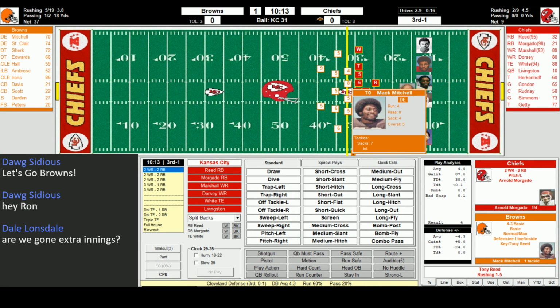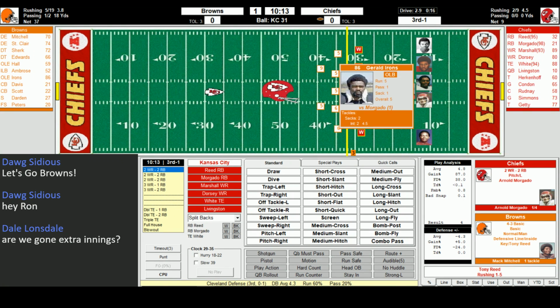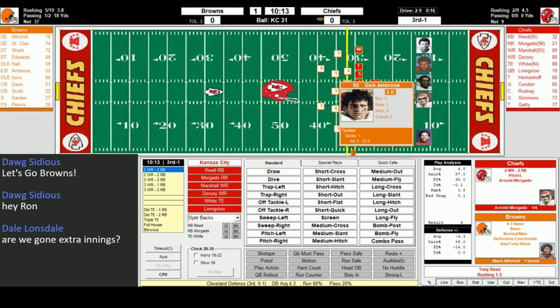From right to left, Mac Mitchell at right defensive end. Earl Edwards is your right defensive tackle. Jerry Shirk is your left defensive tackle. And Mike St. Clair has come in to play left defensive end. Jerry Irons is your left outside linebacker. Dick Ambrose is your middle linebacker. Charlie Hall is the right outside linebacker.